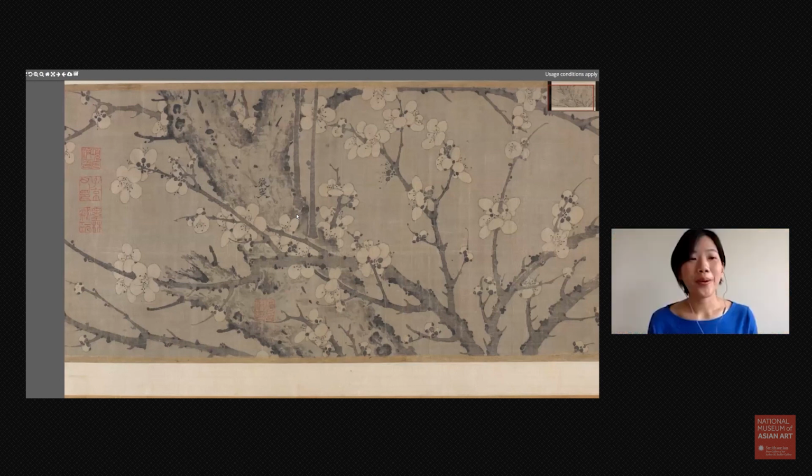Yes. So when you talk about the tradition of viewing plum blossoms during the New Year, someone is interested in whether this tradition influenced the Japanese cherry blossom festival tradition.